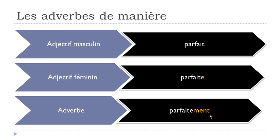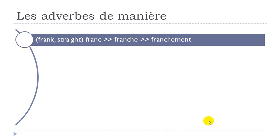In English, it would be perfectly. So parfait, then parfaite, parfaitement. All right, so we'll see a few examples, and the first one is franc. In some cases they will be a bit strange because the feminine will not follow the rule that we saw, but I told you that in advance, most of them follow this rule, but of course we've got exceptions.